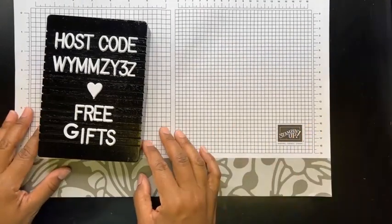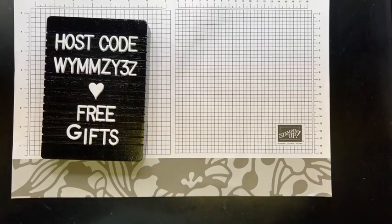So let's not jump in just yet. I am going to show you guys all the kits, because sometimes going online and looking at these kits just doesn't represent them as well as it could. Seeing it in person is just 10 times better.